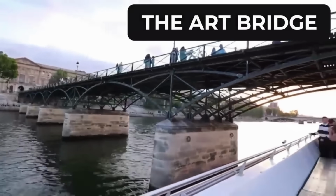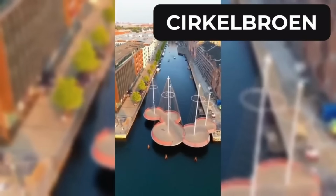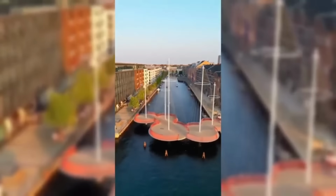In Copenhagen, there's the Cirkelbroen, a bridge with circular platforms instead of a straight line. Designed by Olafur Eliasson, it's inspired by masts and sails of boats. It's a bridge that feels like walking across little connected islands.